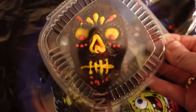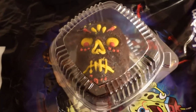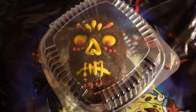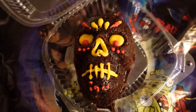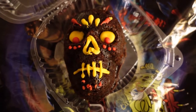The vegan brownie skull over at the Tribute store, and I am just gonna, well, I'm gonna eat his face off. So hopefully he's nice and moist. Let's see. First, I'd like to mention that he is absolutely adorable. Isn't this the cutest little brownie skull you ever saw?